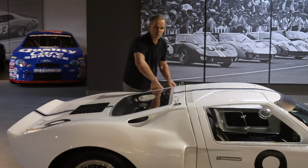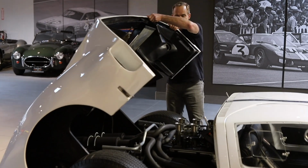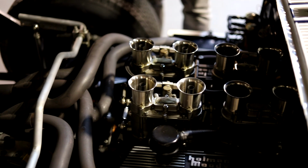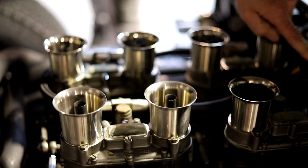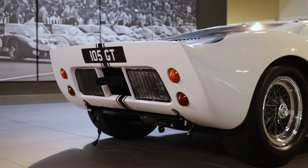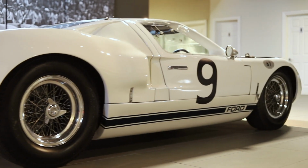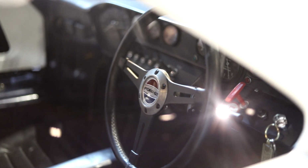What's really cool with any of the race cars is obviously the history, but what's also really cool is the drivetrain. So in this car here, you have a 289. Basically, it's a 289 Hipo with a set of 48 IDA Webers, but it was a purpose-built car. Even though they built 31 street cars, the race cars were purpose-built. The street cars were very much like the race cars. These cars were designed to ultimately go well over 200 miles an hour.